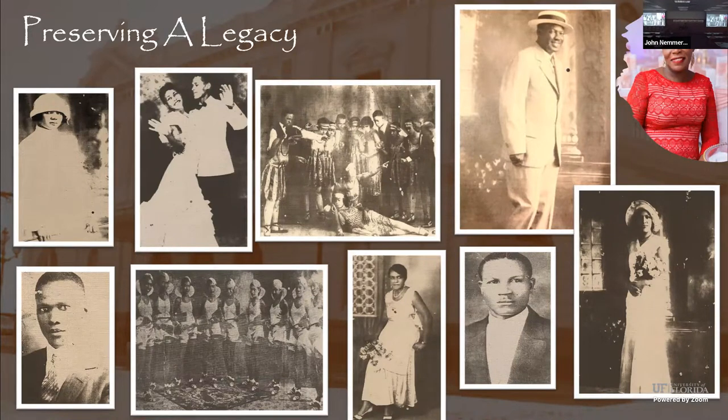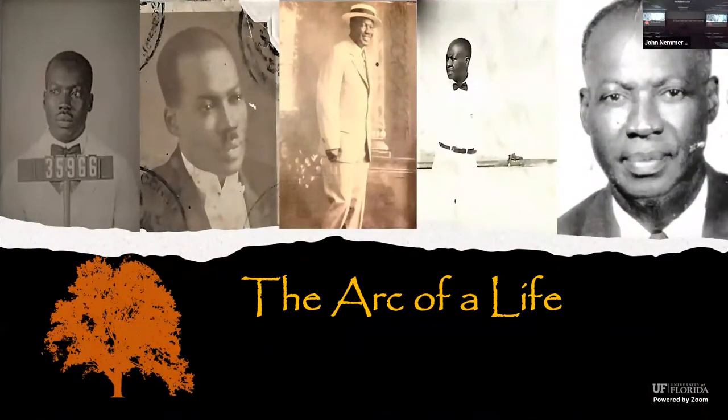Their faces haunted me. They said, tell our story. They are more than a footnote in history. They are part of Panamanian history, and their descendants are throughout the world. And so I'm so proud today to introduce to you the students who, through their research and scholarship, will share with you the arc of our grandfather's life, Milton Garvey.